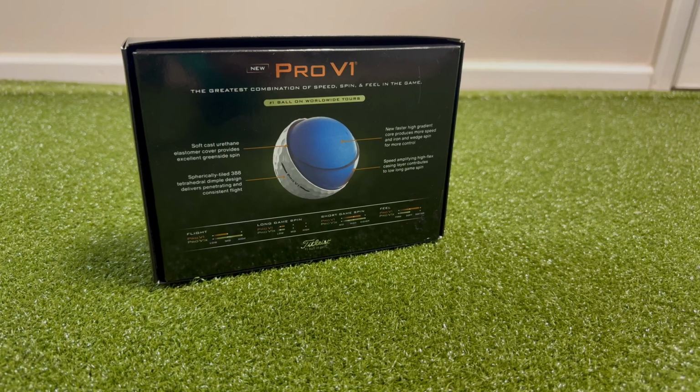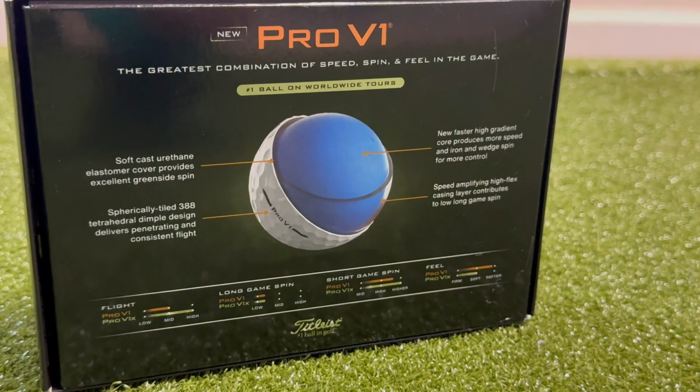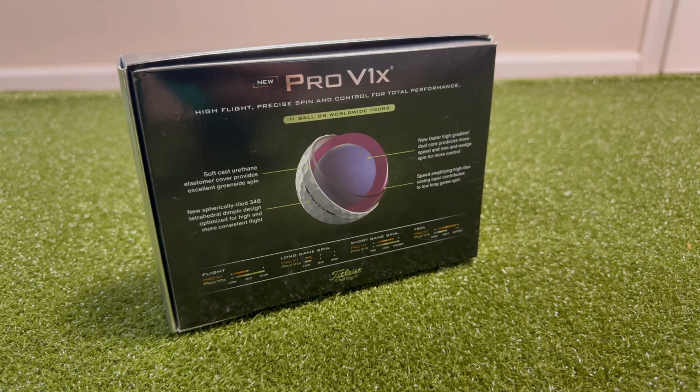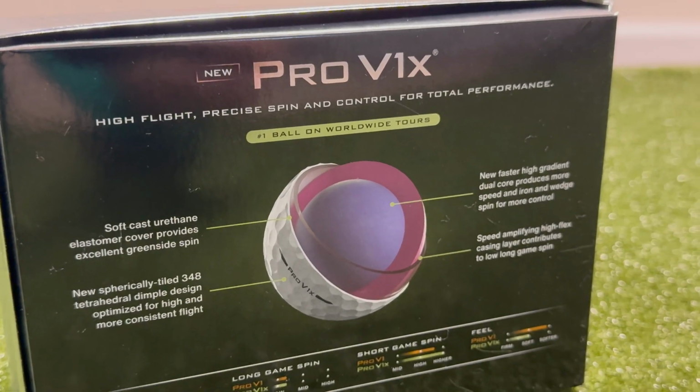Okay, so knowing that, let me explain to you what Titleist is attempting to do, or what the goals were for the 25 Pro V1 and Pro V1x. Off the tee, the Pro V1 and Pro V1x for 2025 are going to behave very similar to the 2023 version. There's not going to be a big change in terms of ball speed, spin rate, launch angle. The biggest change is going to be from the fairway with your irons. Titleist tried to increase the spin that players are going to get with their irons, while at the same time maintaining, again, the elite levels of spin that players are going to get around the greens and on approach shots.